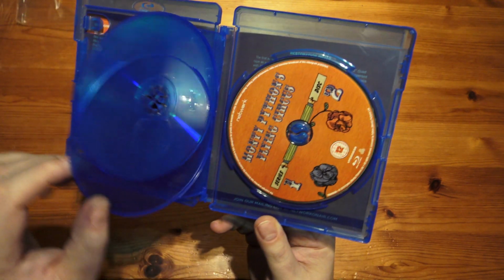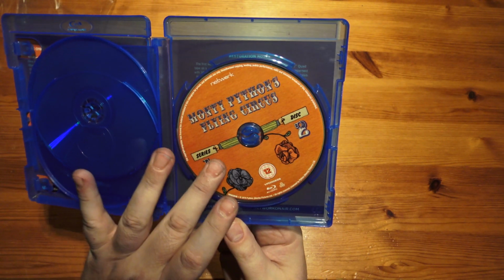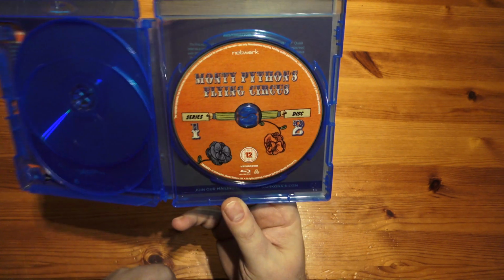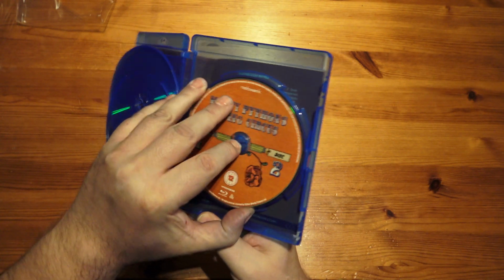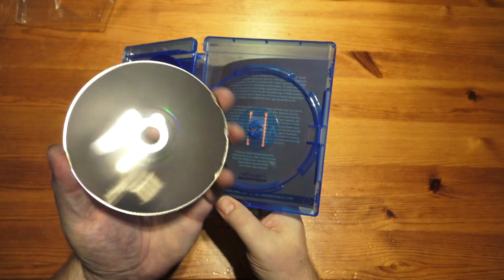I'm not scratching the discs. I'm just very, very lightly turning with a bit of friction on my finger. I'm not pushing down. Oh goodness, that's not coming off very easily. There you are, not a scratch.